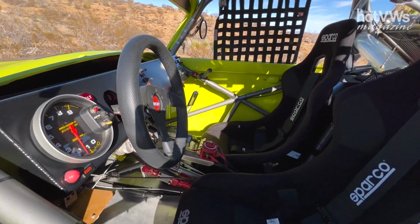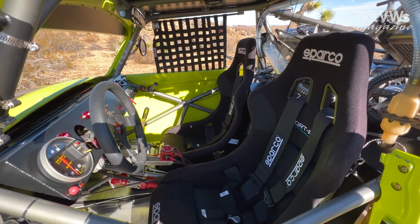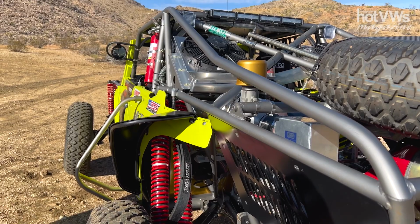So those are some of the things we had to do to make it live. And the safety factor, the new seats and belts and fire system, all of that was a big part of it. It's keeping it safe too.